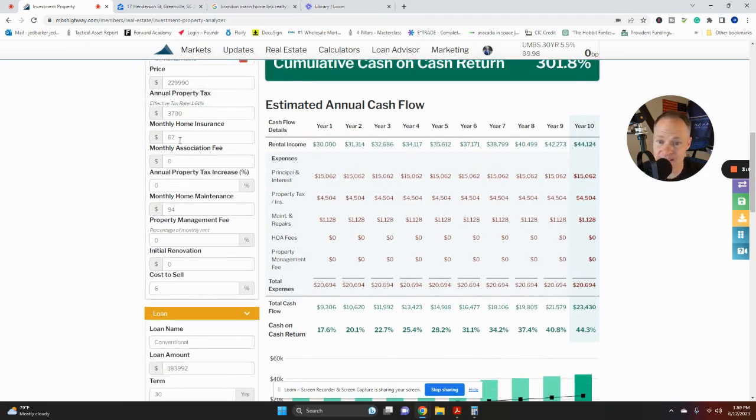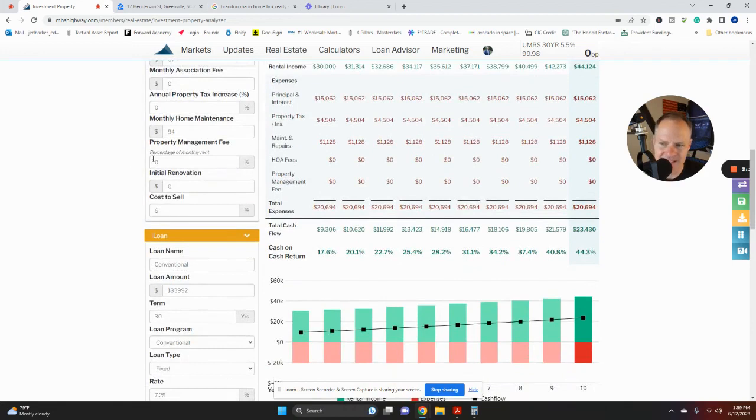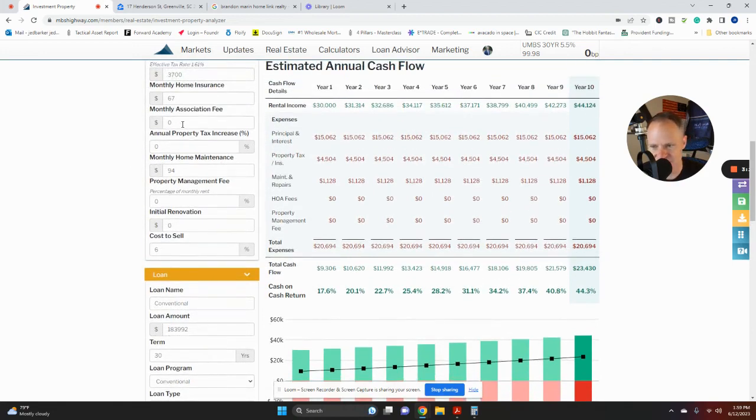Homeowners insurance, typically, if you don't know this, on rental homes is usually less expensive than on a primary purchase. So I'm actually going to put this at $67 a month. Then you have to think about things such as association fees. Does it have an HOA? I don't know on this home. Monthly maintenance. You should always factor in some kind of maintenance on the home. I put that at $94 a month.